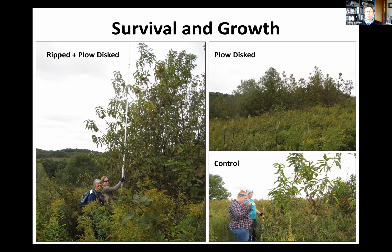What we did see was this super growth from the ripped treatments, where the plow disc kind of came in second, and they were just overwhelmingly taller and more healthy than the control plot. So you can see those control plots down here in the bottom right side of my PowerPoint. After 11 years, that pattern of soil treatment just showed to be so important for chestnuts: chestnut's ability to reproduce, chestnut's ability to find and maintain functional mycorrhizae in the field.